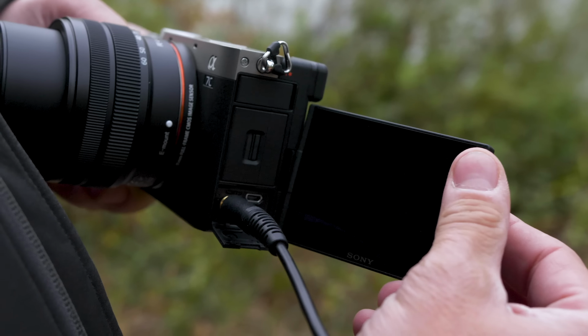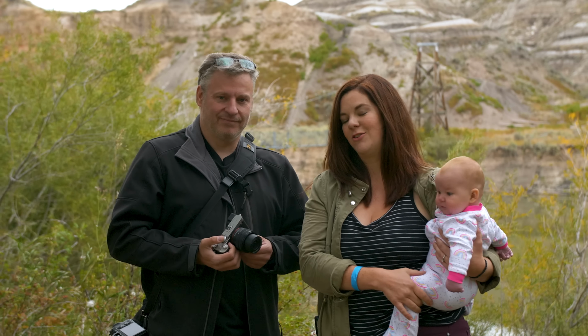We should also mention that this camera does not have a pop-up flash, just like the A6600. However, it does have a hot shoe, and so if you want to pop a flash on it or some audio equipment, you have that handy on the top of the camera.